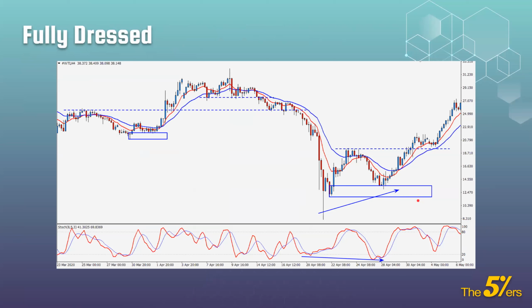So just a couple more examples of fully dressed charts: moving averages, demand, stochastic, support, resistance, whatever. So you can see here a demand zone. The price is sitting on it, and then crossing the moving averages, retesting, going very strongly up, very nice. And even if you didn't take it, it's giving you a chance to take the price right above the moving average and the previous resistance, and continues up.